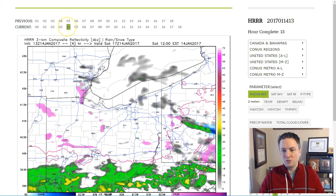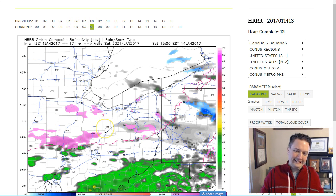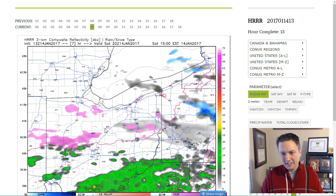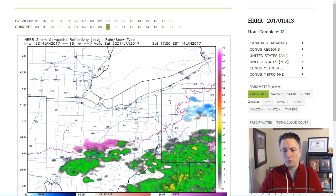Here's the latest run, hot off the press, of the short-range model. As we go to the afternoon, here's 2 o'clock, 3 o'clock. There might be a touch of drizzle with temperatures 30, 31, maybe, in Lisbon, Hanoverton, Salineville, places like that. But it's not going to be much more than drizzle, I think. And again, temperatures aren't going to be in the mid-20s. They're going to be 30, 31, 32 degrees. So I don't think this is a real high impact thing.